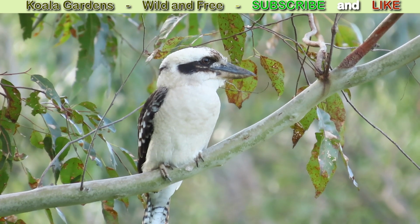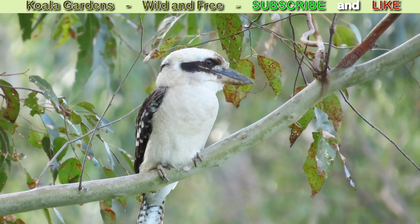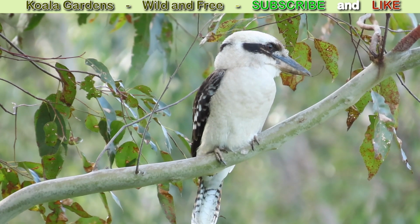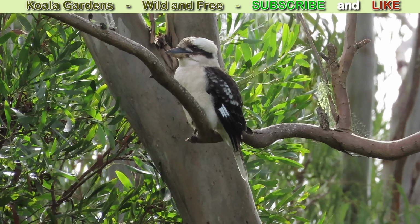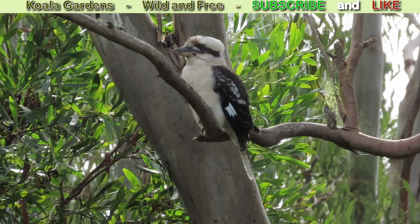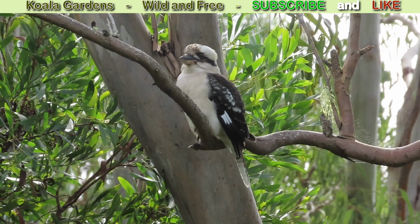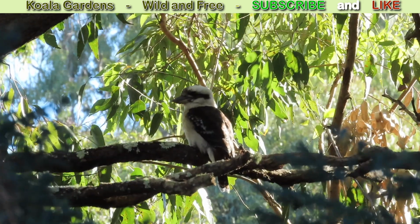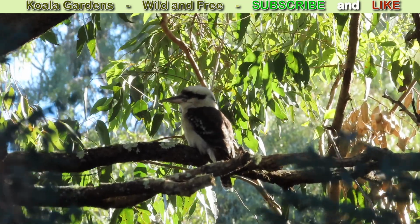This is one of many laughing kookaburras that live on the property. They are quite amazing birds. If you're interested in them, I can show more of them and talk about them in another video. They have the most amazing territorial sound, which literally sounds like somebody just cracking up laughing, and I can never hear their sounds without smiling myself, and I wake to the sound of them every single morning, and I will never get tired of them.